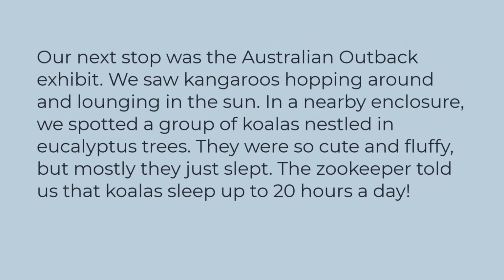Our next stop was the Australian Outback exhibit. We saw kangaroos hopping around and lounging in the sun. In a nearby enclosure, we spotted a group of koalas nestled in eucalyptus trees. They were so cute and fluffy, but mostly they just slept. The zookeeper told us that koalas sleep up to 20 hours a day.